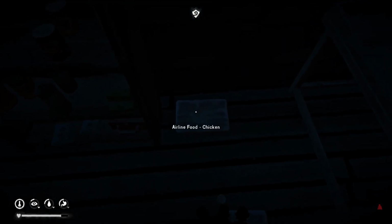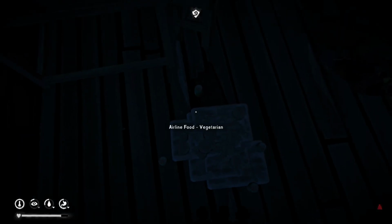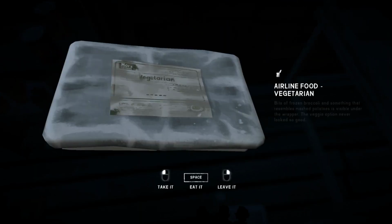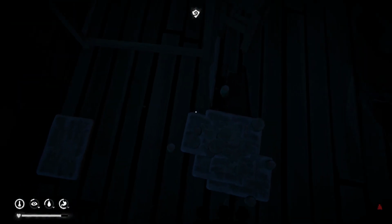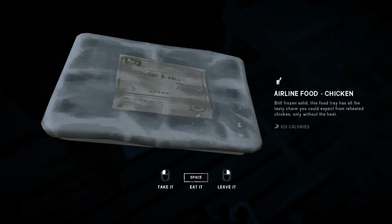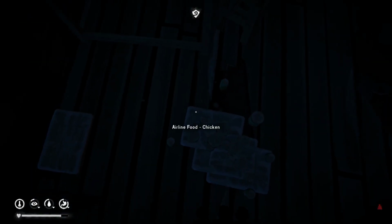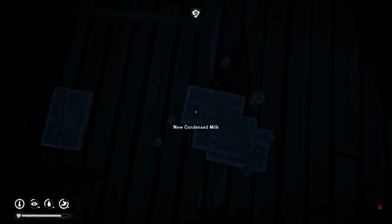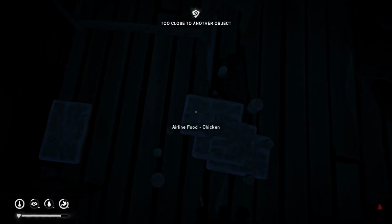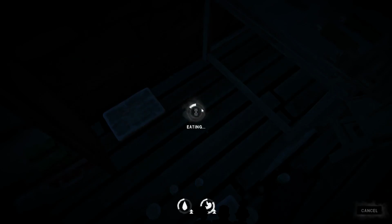Oh, we've got all this airline food here. I believe this is awful. Okay, so let's eat the awful airline food. That's 96%. That's fantastic. This is 45. Let's eat that one. And, okay, well, we'll take you. And, all right, we'll move you too. And let's go ahead and eat that one too.